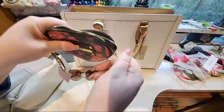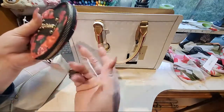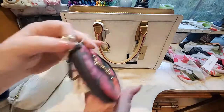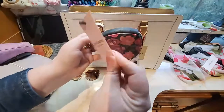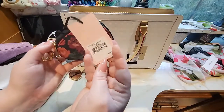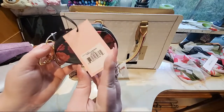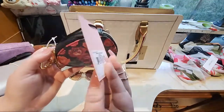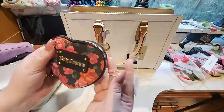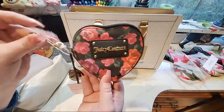I got this keychain for $9.99. It's originally $14. And then you have the Juicy Couture. Well, actually, originally it's $39. This is the Romantic Rose Black. Originally it's like $39, but I was able to get it for $9.99. So, there you have it.